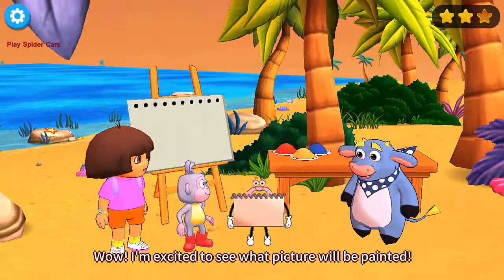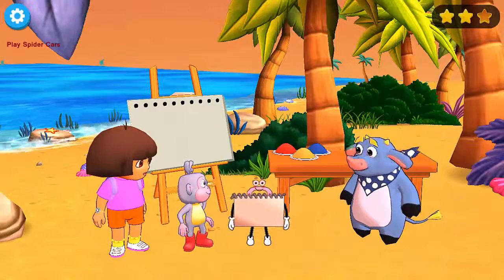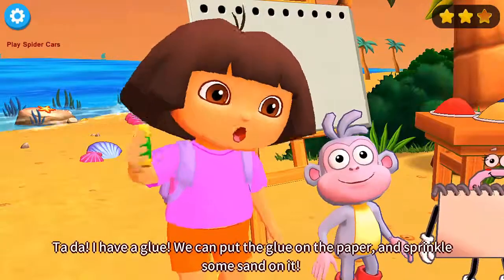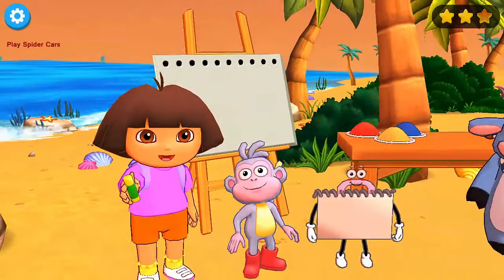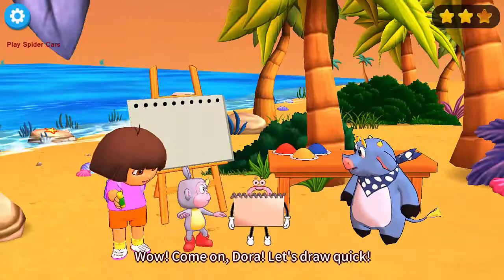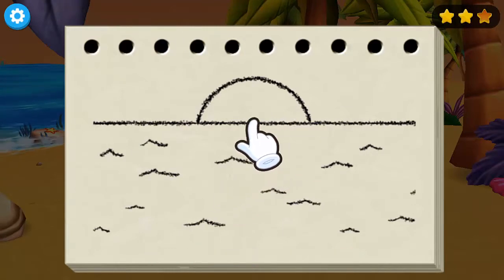Wow! I'm excited to see what picture will be painted. But how can we draw with the color sand? Right! Sand doesn't stick to paper. Ta-da! I have a glue. We can put the glue on the paper and sprinkle some sand. Good idea, Dora! Let's draw, quick! First, we draw a background picture. Will you put the glue? Color sand will stick to the paper.